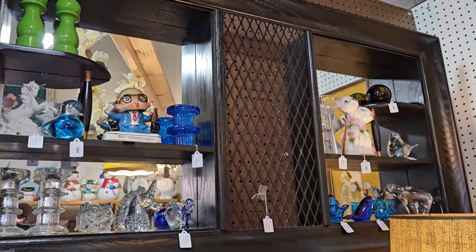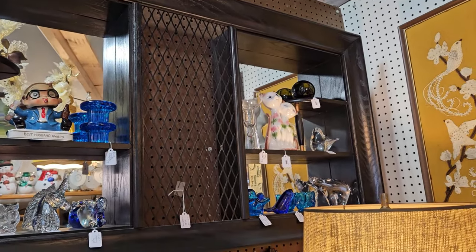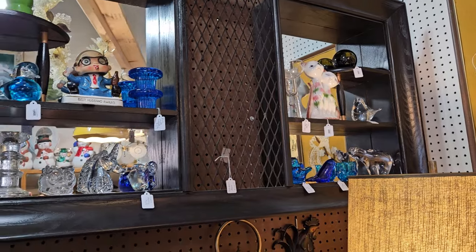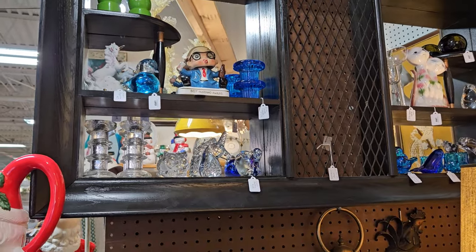Still got our shadow box that I repainted, put new glass in. Gave it to the Goodwill, or Bibles for Missions, probably. And now it's over here. That's good.